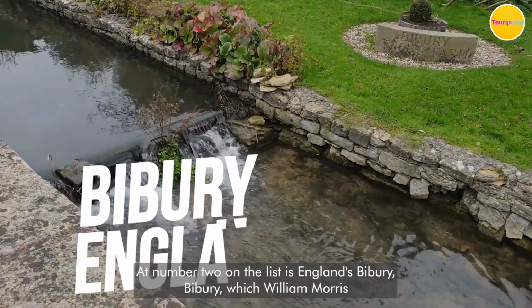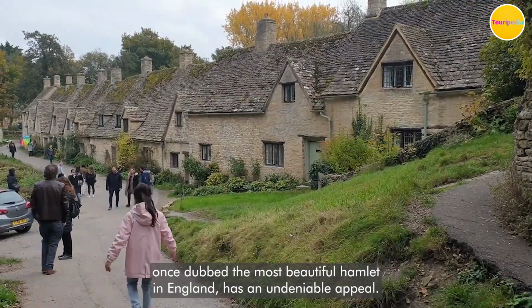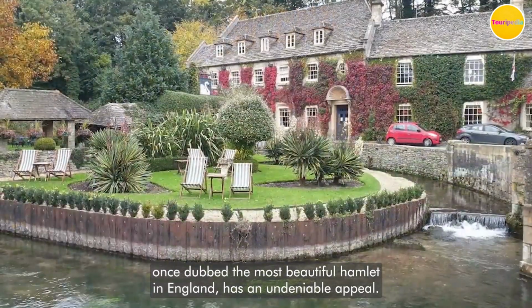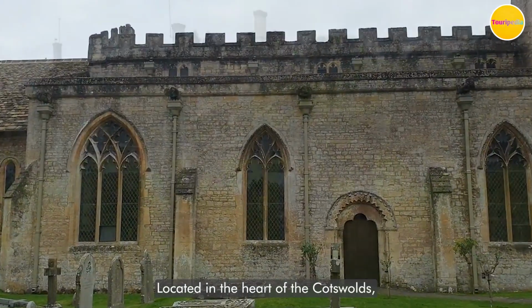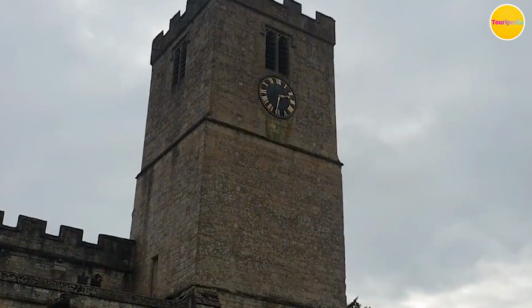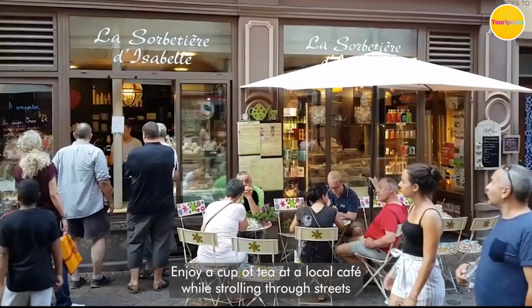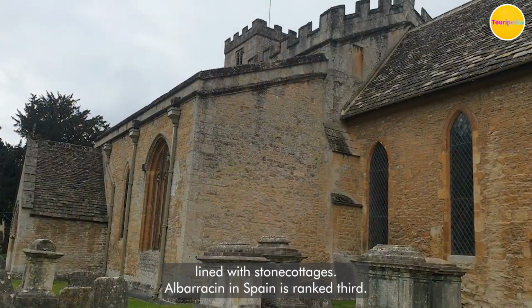At number 2 on the list is England's Bibury. Bibury, which William Morris once dubbed the most beautiful hamlet in England, has an undeniable appeal. Located in the heart of the Cotswolds, this picturesque town will transport you back in time. Enjoy a cup of tea at a local cafe while strolling through streets lined with stone cottages.